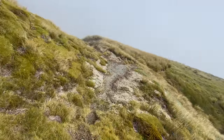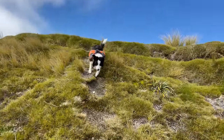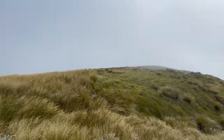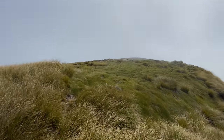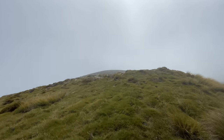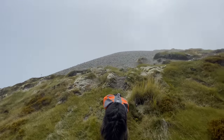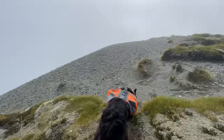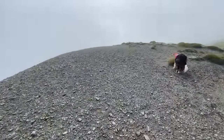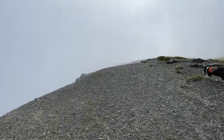Come on. I think he's a bit nervous about coming down into this mist. But you gotta do what you gotta do to get home. And it is thick and soupy. Isn't it, Brucey? So here's what we've got to navigate. Honestly, I wonder if Mars looks like this.